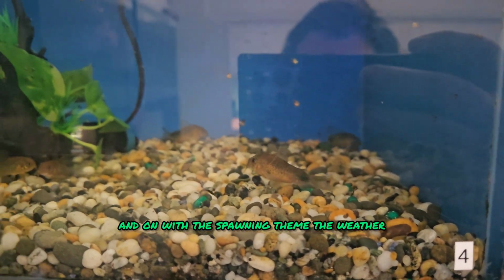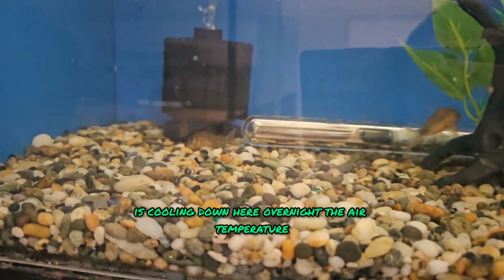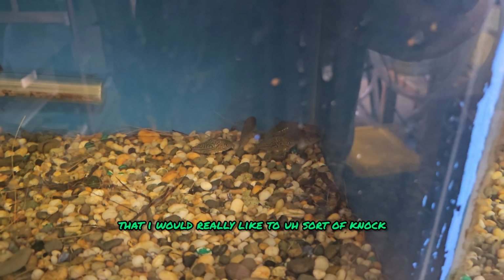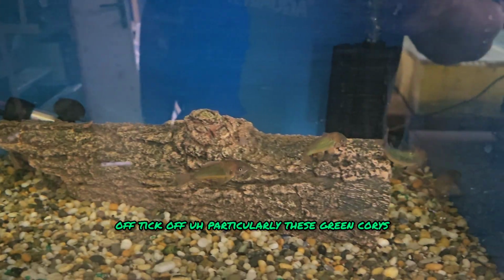And on with the spawning theme. The weather is cooling down here overnight. The air temperature during the day is not quite as warm, so it might be time to start trying to trigger some cories again. These are the four that I would really like to tick off.